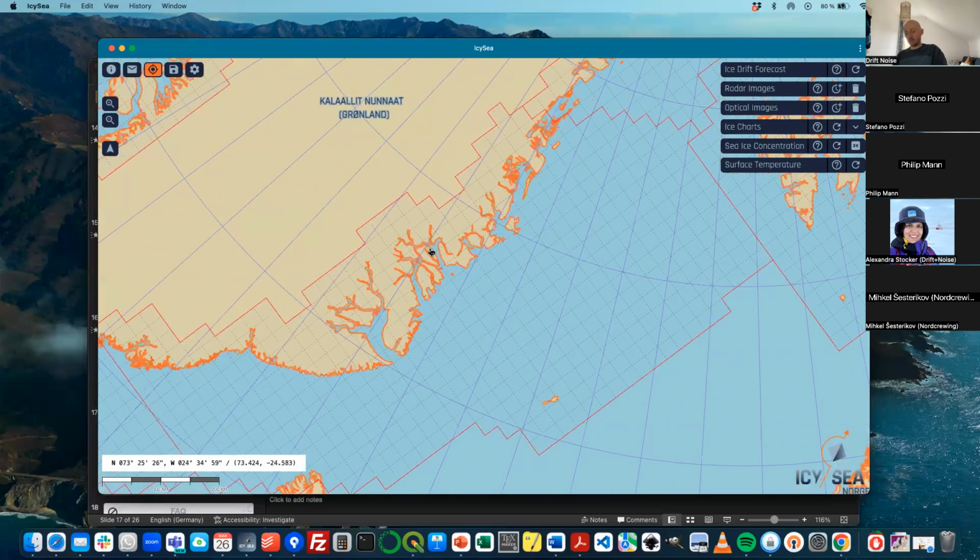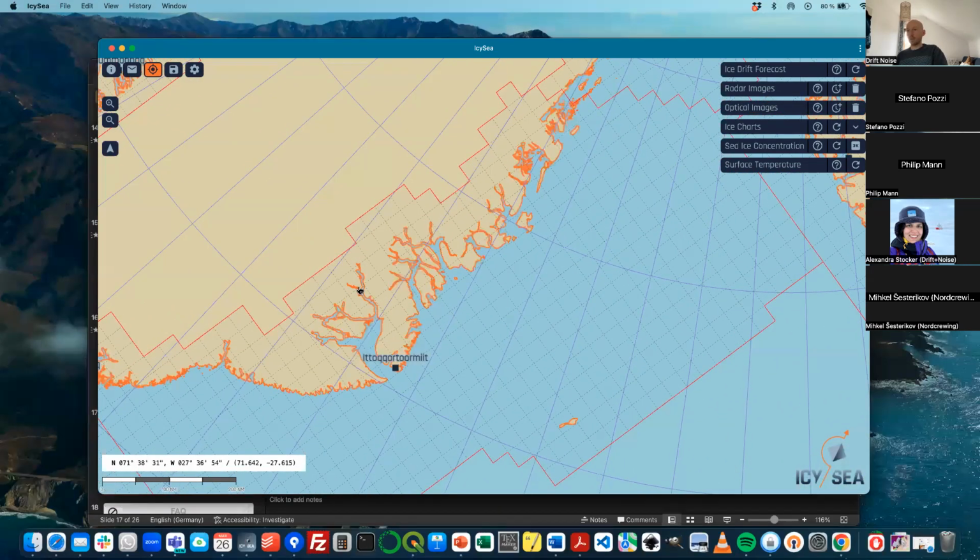And now the idea was to include sea ice information products that are useful for navigation. There's a couple of features for handling IcySea. For example, if you're moving around in the Arctic, like I did, you see that the orientation of the map is not towards the north anymore. There's two options to change that.